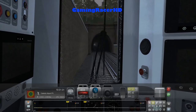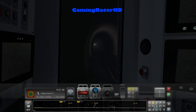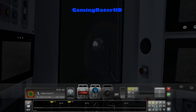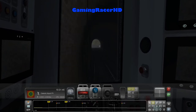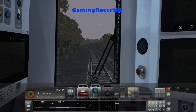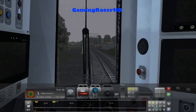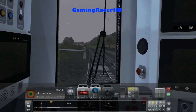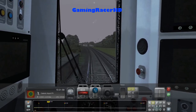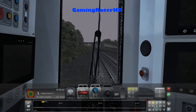Another tunnel we got. Yeah, we need to put a little bit of brake in because we don't want to be stopping under 80 miles an hour in time. There we go. We are actually really, really early, so I'm just going to travel around 70 miles an hour. It's only like 10:32 and we're only 5 miles away from Gatwick Airport, so we're gonna reach it pretty early, which I don't really wanna do.